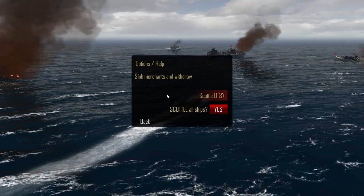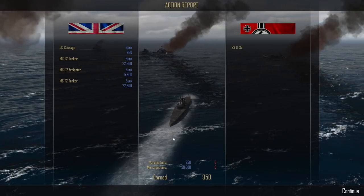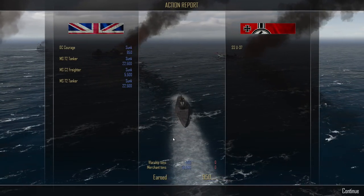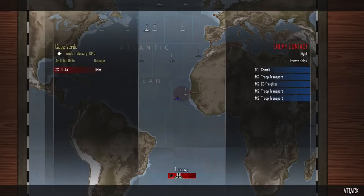Can't be bothered to chase that last one down. So sink merchants and withdraw. Brilliant. U-37 comes away with a corvette sinking of 950 tons, two T-2 tankers, and a C-2 freighter for 50,500 merchant tons. Very nice indeed.